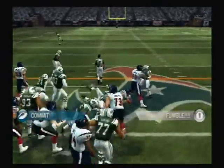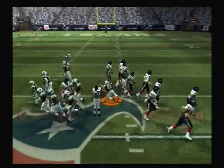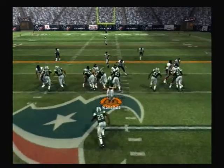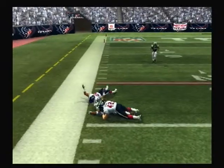They line up in the I. Hands it off. Fumble on the play. He picks it up. And the defense comes up with a big play there. It's amazing, isn't it? When that ball gets on the ground. They give it to the tailback. Defense closing in. Pass completed. The 30.